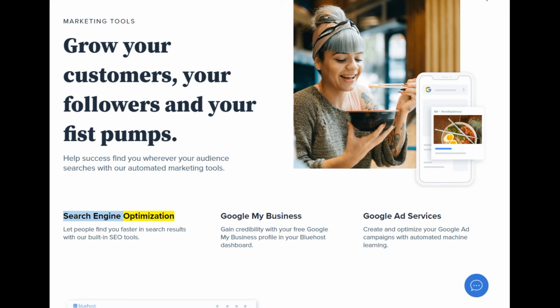Search engine optimization. Let people find you faster in search results with our built-in SEO tools. Google My Business. Gain credibility with your free Google My Business profile in your Bluehost dashboard. Google Ad Services. Create and optimize your Google Ad campaigns with automated machine learning.